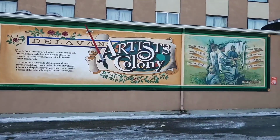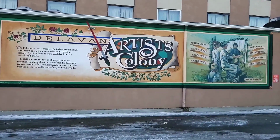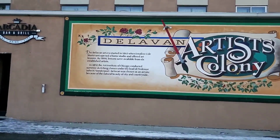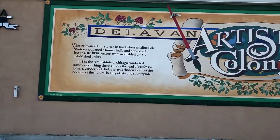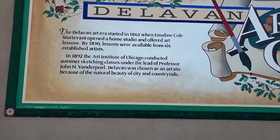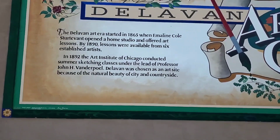This is the next one. It's located behind the Delavan Hotel. I'm finding a lot of information. I never realized that Delavan was such an art town. Here's some information for you to read here. It's kind of interesting. I find it interesting.